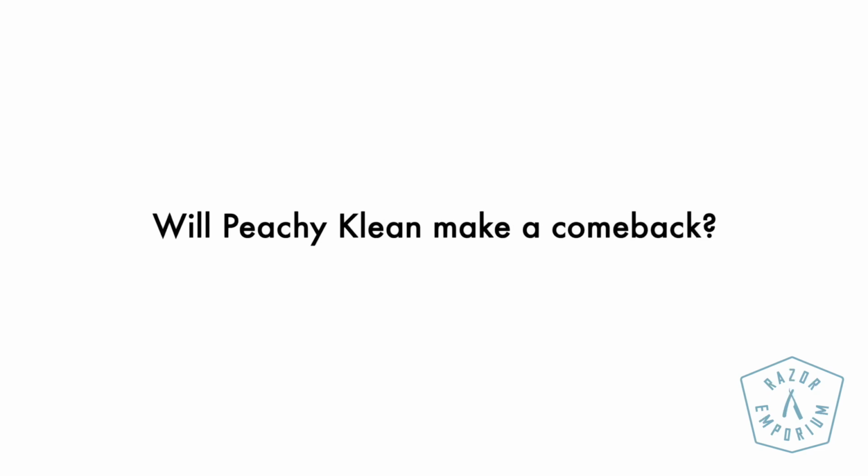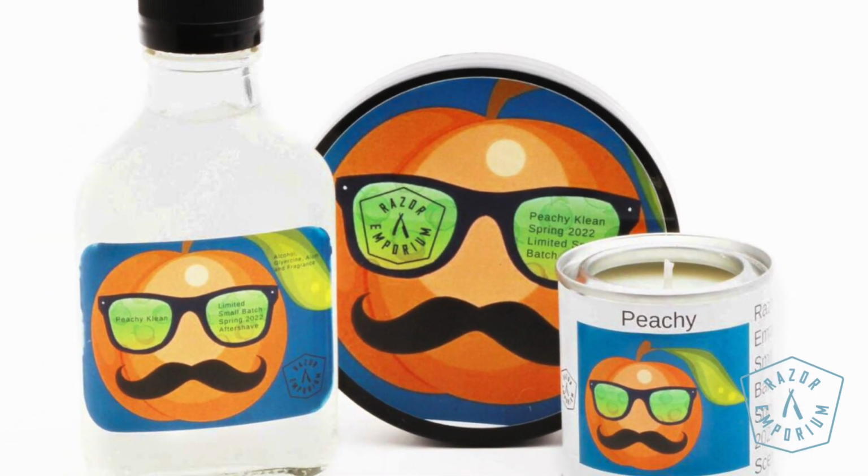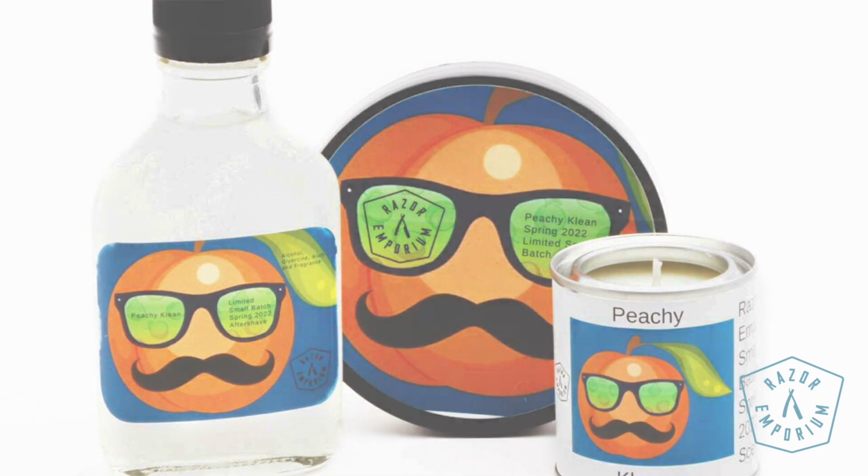Will Peachy Clean make a comeback this year? Well, we do some seasonal scents. Our soap maker, DJ, Dondra Joan, likes to have some creative license, and I actually told her that's 100% you. Whatever you come out with is what you come out with. And so last year she did a Peachy Clean, maybe again, but maybe a different seasonal scent. So it's kind of her creative outlet. She's so used to doing things formulaic and the same thing again and again. It's her little pressure relief valve of making something fun and creative. So we shall see. I don't know. Ask Dondra Joan.